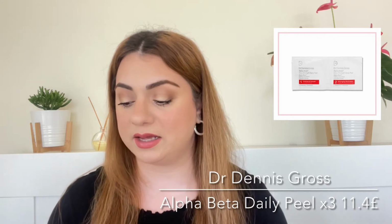Next up, we've got the Dr. Dennis Gross Alpha Beta Daily Peel. We get this in every single goodie bag, and I'm not upset about that because I love them. We're getting 3 treatments, and that is a value of £11.4.